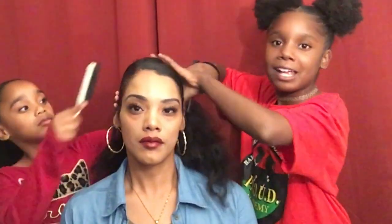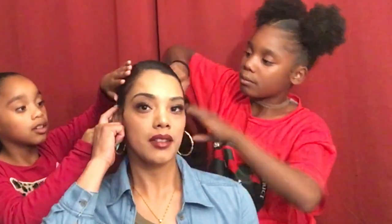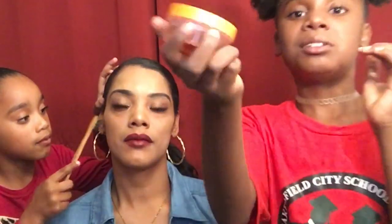So guys, now we found a rubber band. Hair tie. Okay, now you're gonna put the rubber band on it. They're doing a really good job. I did not tell them what to do to my hair. They just did it. Okay. I'm gonna be using this Cantu Edge gel.